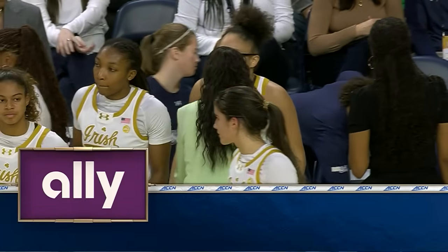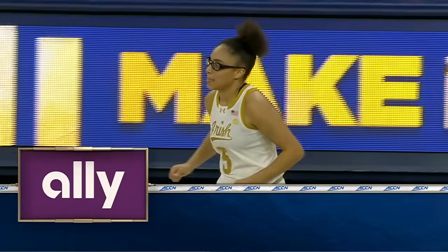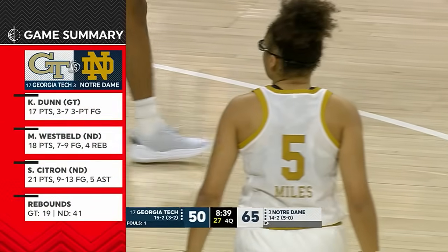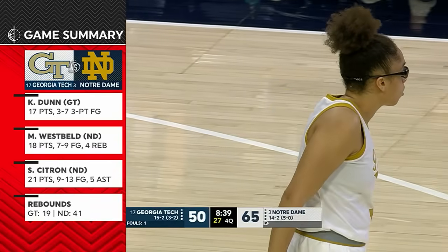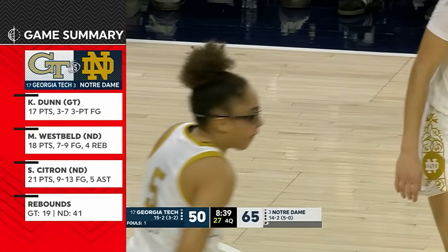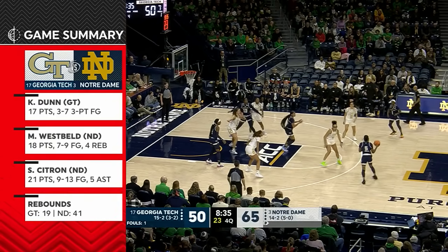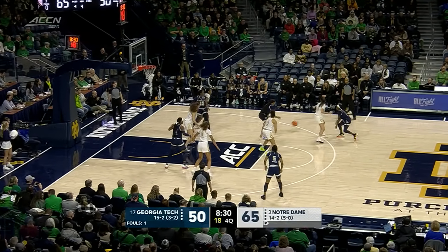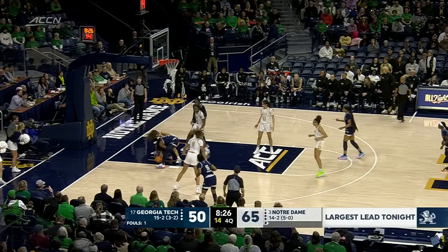In South Bend, and the Irish have owned the last few minutes. This game at one point was tied up at 41 apiece with 9 minutes to go in the third quarter. Since then, Notre Dame played zone, and it's been a 24-9 run. And they've also started to force a couple more turnovers from Georgia Tech, or just difficult shots. But really, yeah, it's been that zone defense. It has slowed down what Georgia Tech wants to do with the basketball, which is get inside that paint. You see Dunn trying to catch it at mid-post, but Citron been right there, causing more havoc.